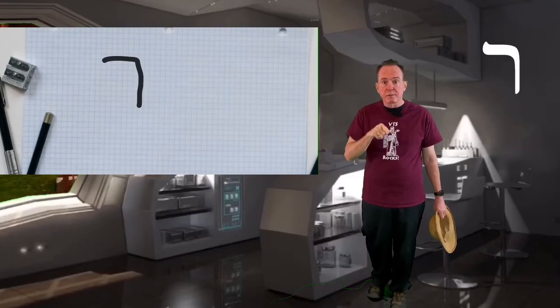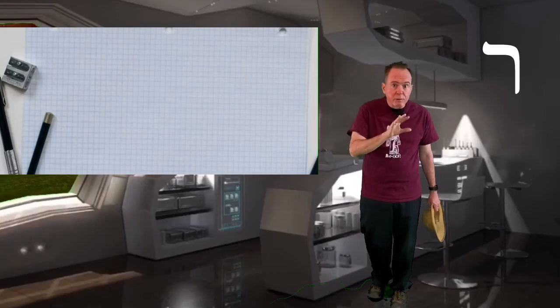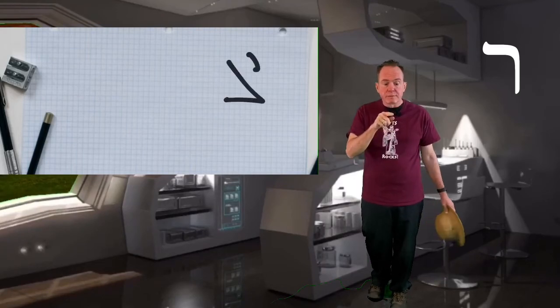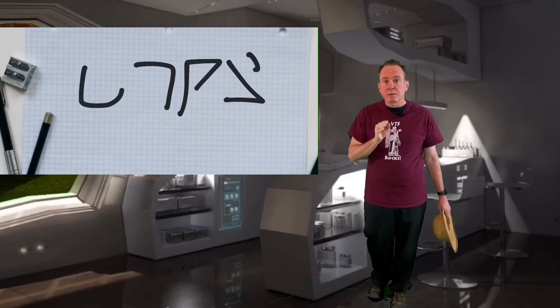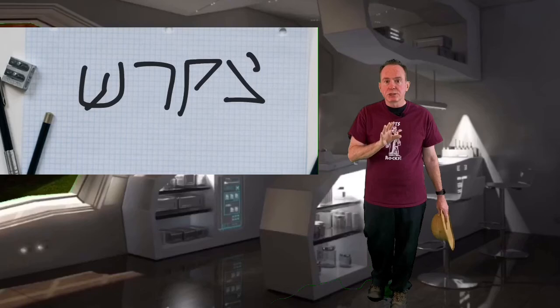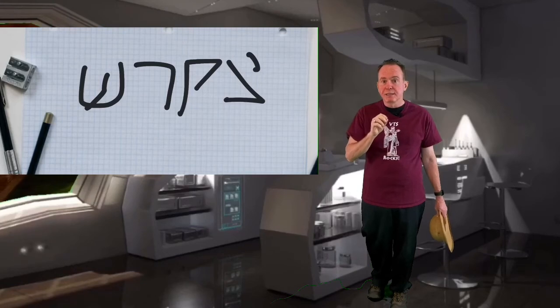Resh, that's your R sound. It looks like a lowercase r, but again backwards, facing off to the left. Tzadi, Kof, Resh. Now almost done. Two letters that look very similar, Sin and Shin. And there's a little dot at the top that tells you whether it's a Sin or a Shin.